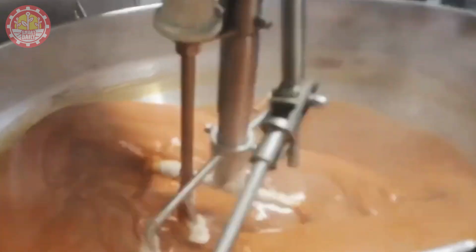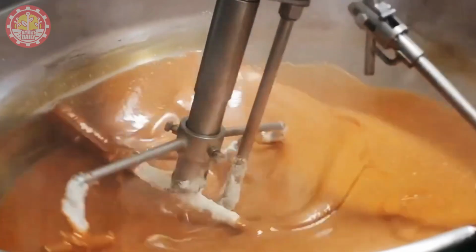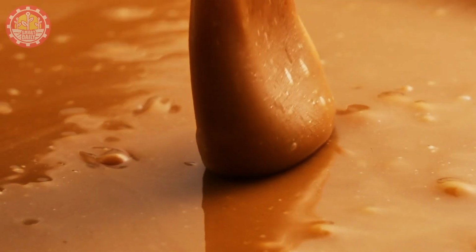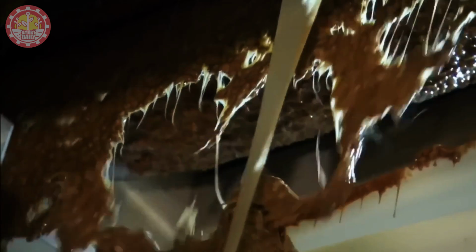And a thing called lecithin to keep it smooth as silk, like a caramel river. Then they cool it down a little so it's just right. Not too runny like water, not too hard like a rock. It's gotta stick to those peanuts perfectly, holding them in a gooey hug.